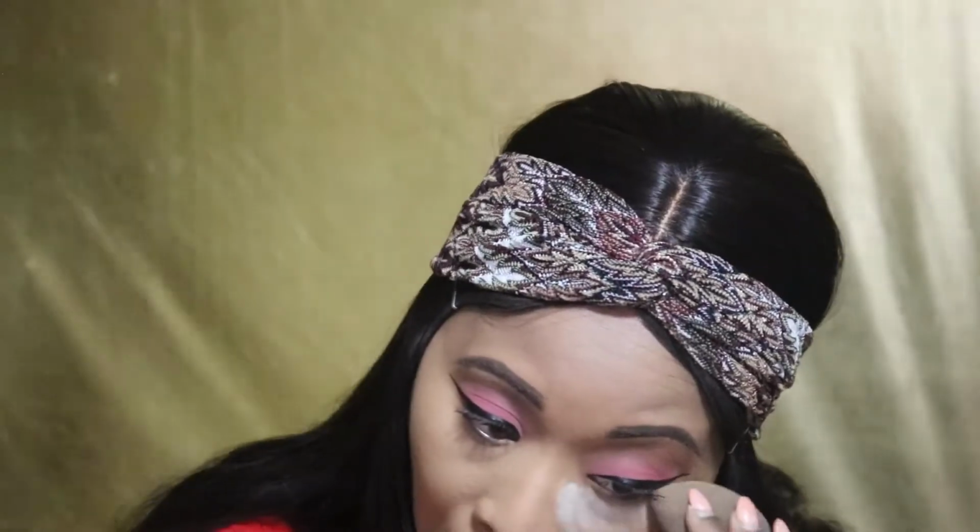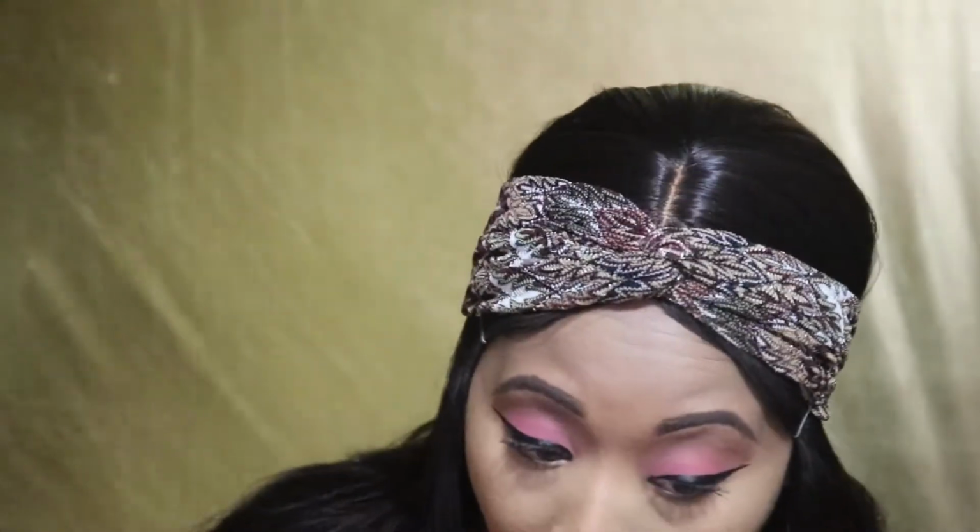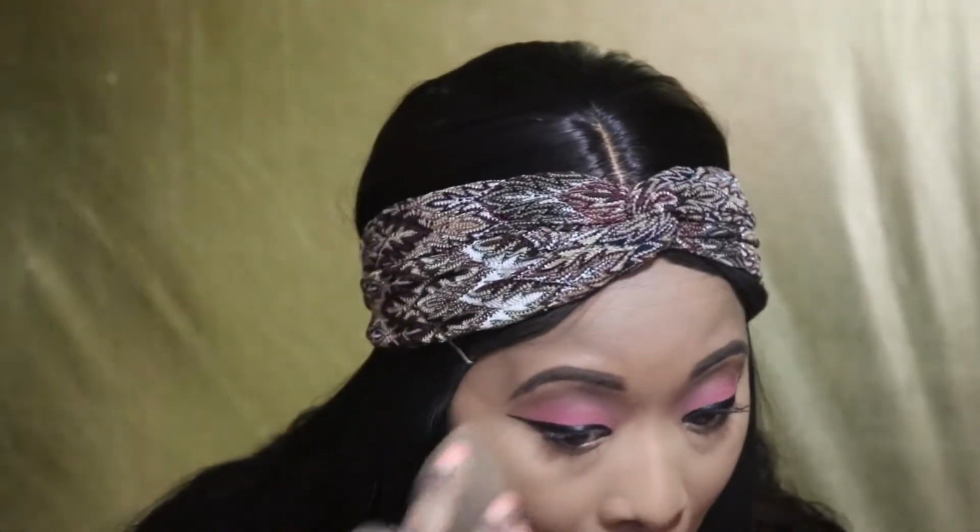Laura Mercier, remember when I first started using this? Amazing. I used to be worried about it giving flashback, but trust me, if you don't use a lot, you're all good.